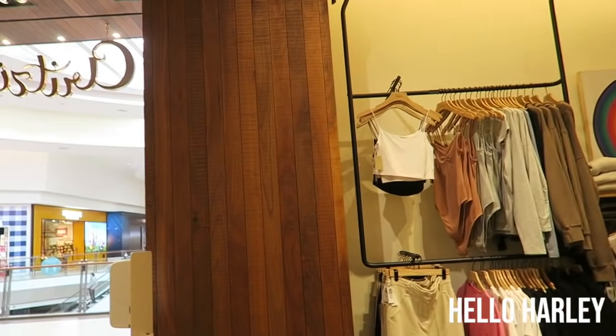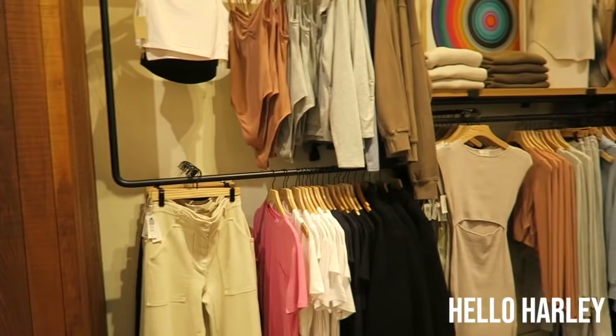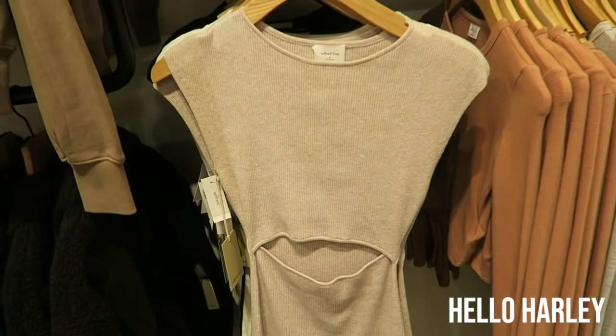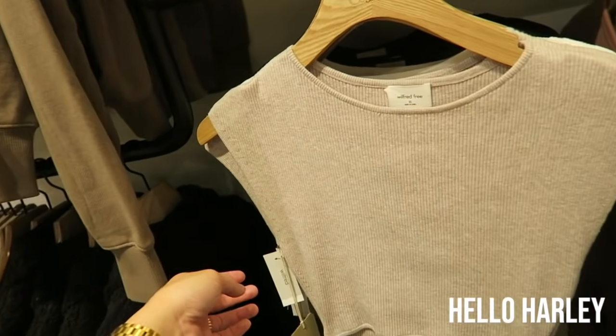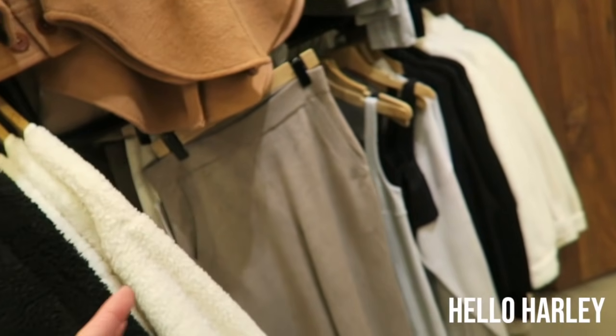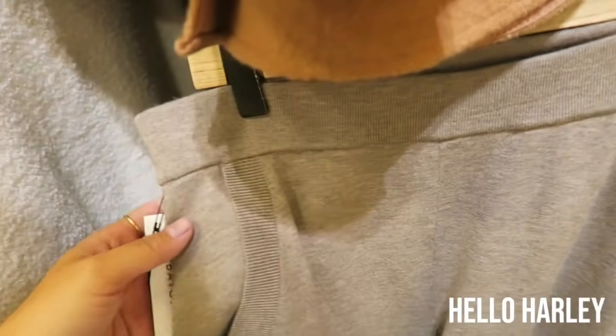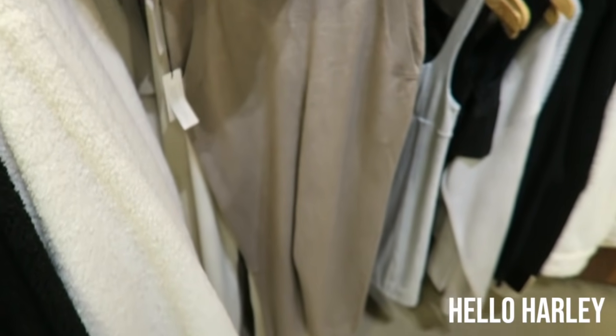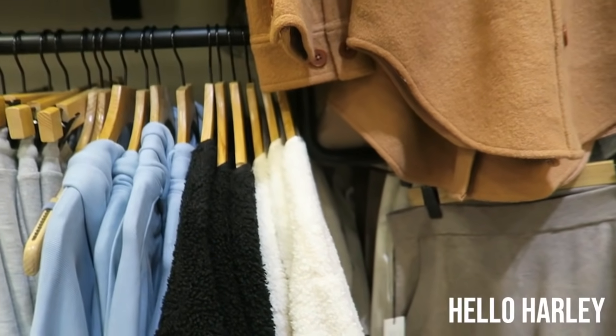Okay, so let's see if there's anything new. Not that I really see. Of course, my favorite modern utility pant. I definitely couldn't wear that, so I've never tried it on, but it's very cute. If you got a body cut out. These pants I really like. The Rodan. Look at them, they're very cute, but do I need another pant like that?